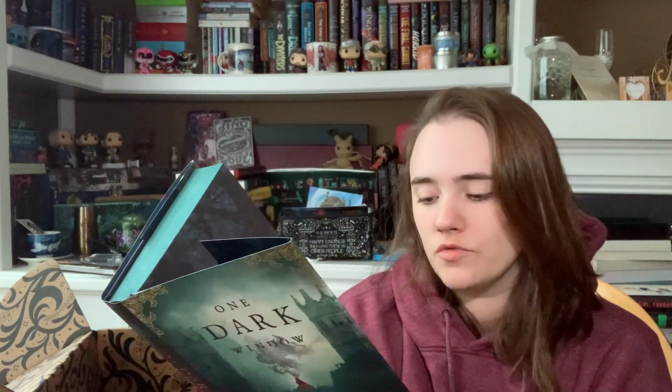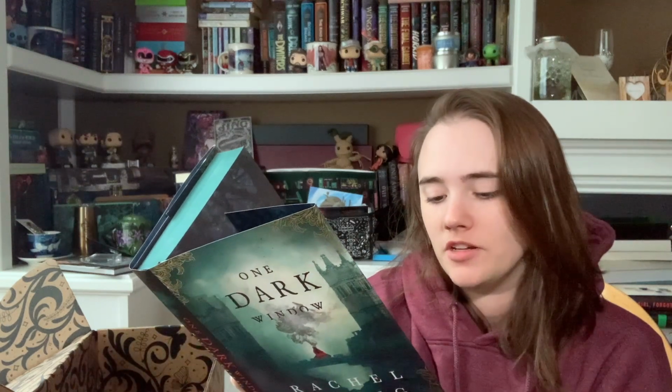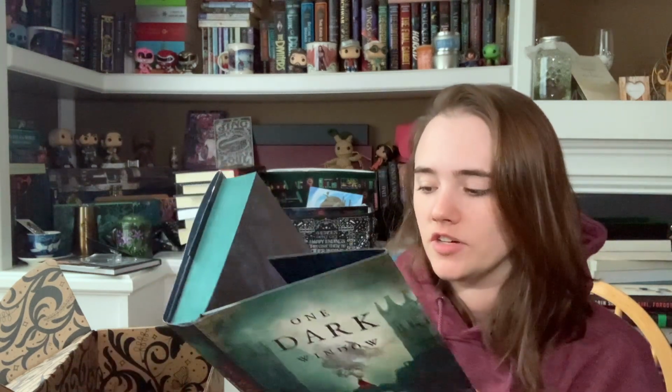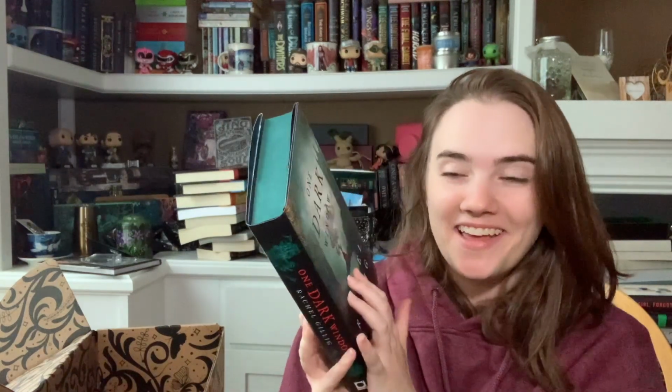One Dark Window is Rachel Gillig's stunning debut novel, a gothic fantasy romance about a maiden who must unleash the monster within to save her kingdom. That sounds pretty good, and it kind of sounds like it's gonna be maybe a standalone, which would be awesome. Alright, that's everything in the box.